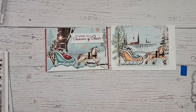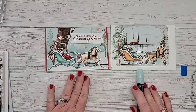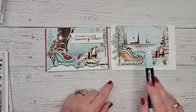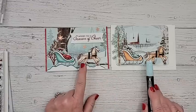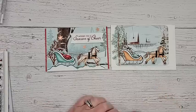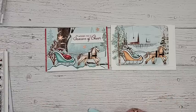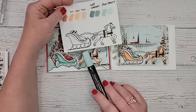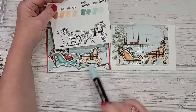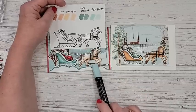So I want to show you something that you may not have even noticed, but once you see it, I think you'll say, aha, this is such a good tip. Do you see any difference between these two horse and sleigh images? I want to show you what I did. When I stamped in Memento ink on white and I colored it in and then die cut it, basically this is what you're going to get.